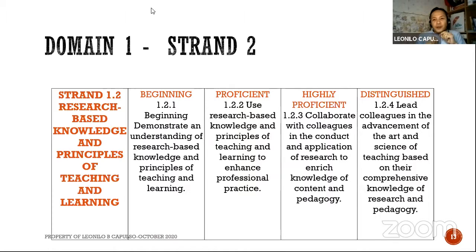No wonder that in our IPCRF, mga kabibal, even you are teacher 1 to 3, okay, one of your plus factor is to conduct research. But more so, pagdating na natin sa highly proficient teachers, that's us, no, who are supposed to collaborate with colleagues in the conduct and application of research to enrich knowledge and content on the pedagogy. So mamaya pag-uusapan lalo natin bakit ba kailangan kong gumawa ng research, ng action research o ng applied research.